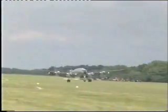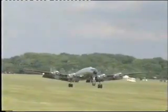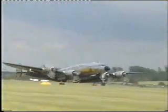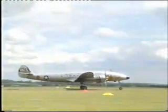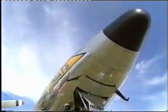Today, only a handful of Constellations still fly, and this summer, after many years, a Connie graced the UK skies once again, even landing on the grass strip at Middle Wallop Air Base. For veteran Constellation pilot Captain Frank Lang, it's a home from home.